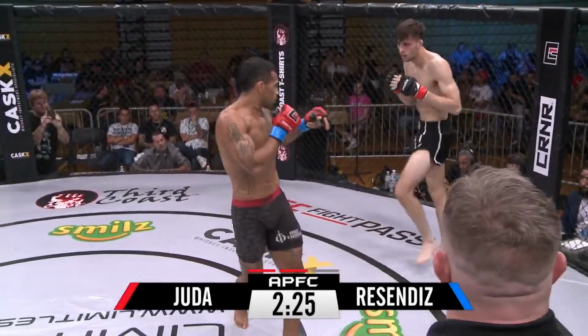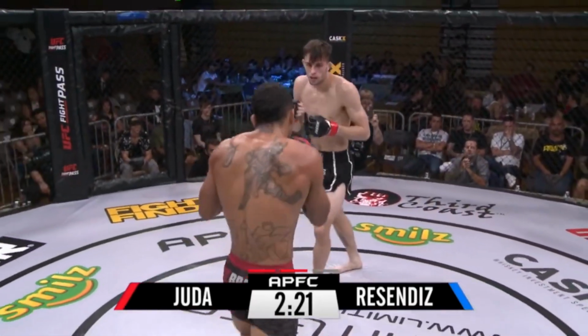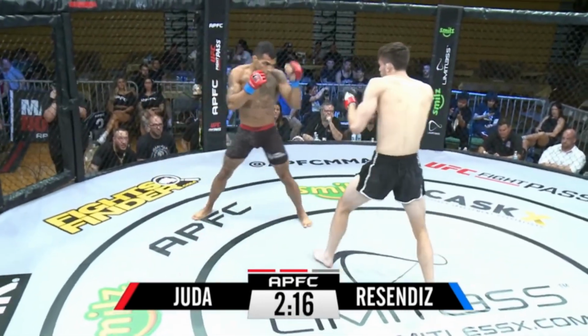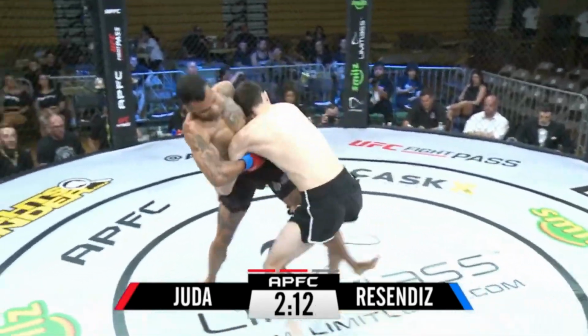Resendiz finds the mark partially there. Again, goes to the leg kick. I like how Juda is lowering that base as well, taking that 6'1" frame and kind of bringing it down a couple inches. Unsure if that helps him, Jason. Yeah. You know, Resendiz is going to have to take some action. Only about 5 minutes left in this fight, you know?